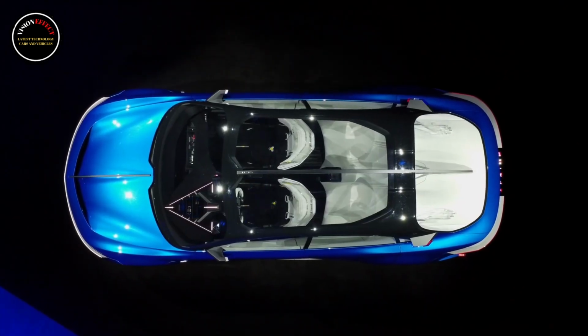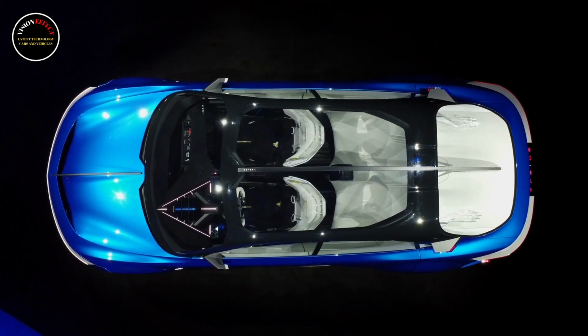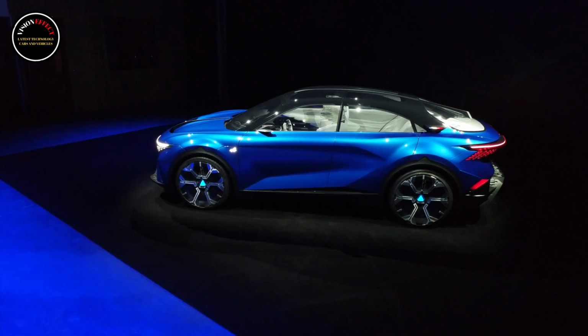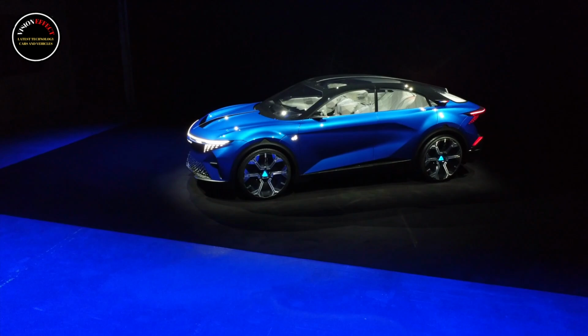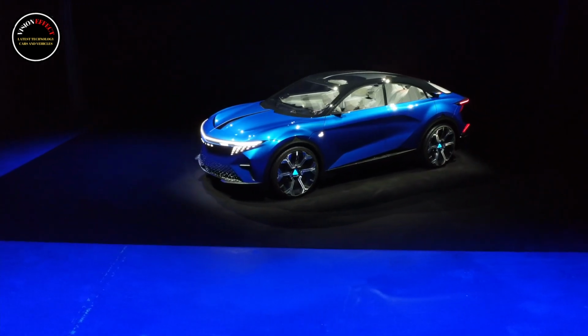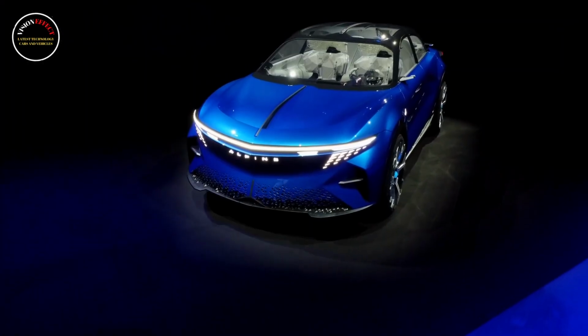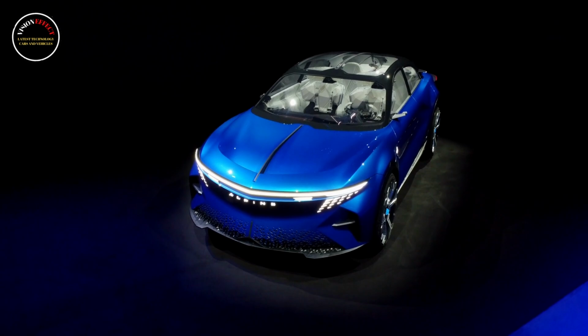Alpine just dropped the A390_beta concept car ahead of its official debut at the Paris Auto Show, and it's a preview of the A390, a fully electric fastback crossover that'll hit production in 2025. Fancy torque vectoring and active aerodynamics? Naturally. Alpine's promising the driving experience of a sports car with the practicality of a family hauler.